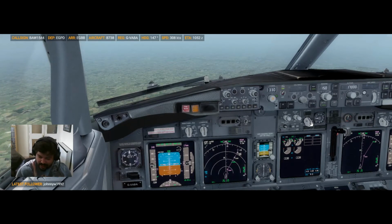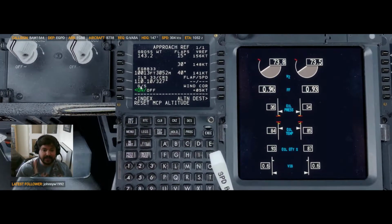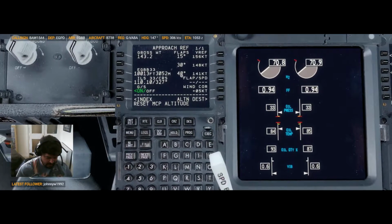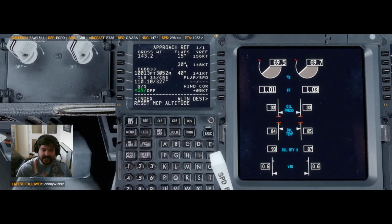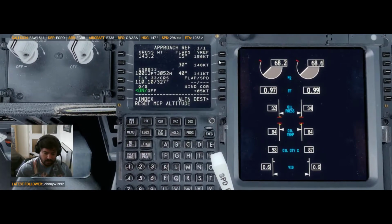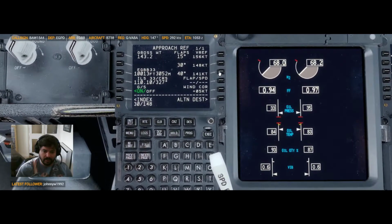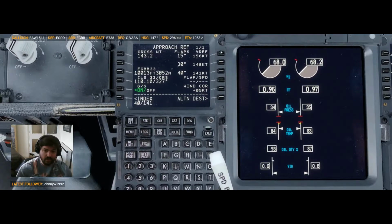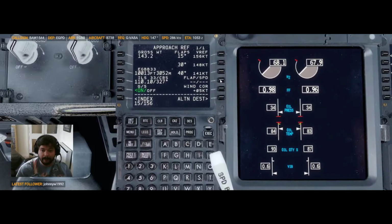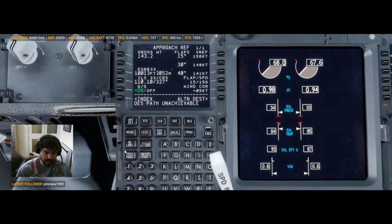Flap speed. Head to the INIT page. Copy flap speed setting: 15, 30, 40, and paste them into the speed setting. Copy flap speed R1, R1, R2, R3. Oh, okay. And then paste it into R4. There we go. Sweet.